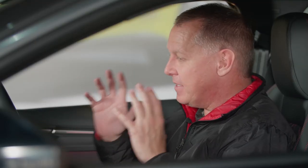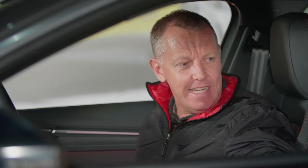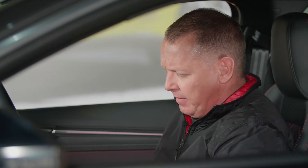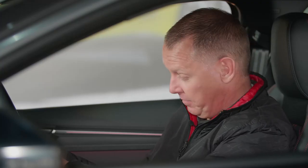Sitting inside the S3, you want a difference between that and the standard model, and the S3 delivers. Of course, it's all about these sport seats that really hug you. You have nice detailing on the seats themselves. This specific car is with fine Nappa leather and beautiful rich stitching. We have red stitching around the sporty steering wheel, and of course with pedals, so you can change the gears yourself.